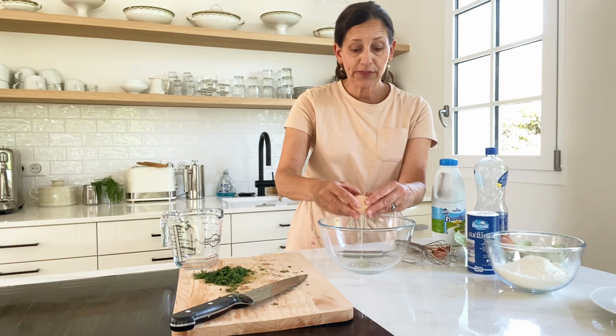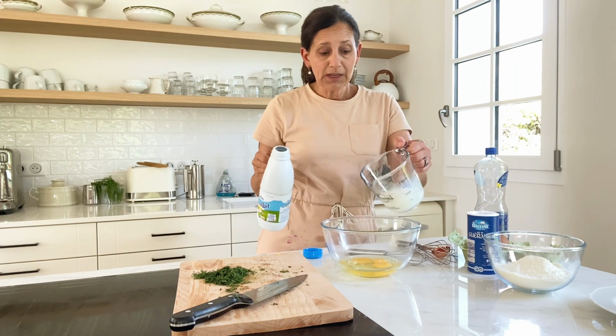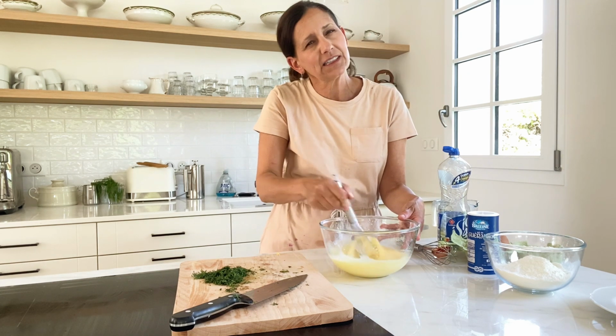Okay, you're going to add 3 eggs into a medium-sized bowl. You're also going to add a half a cup of milk and a half a cup of just plain vegetable oil. And then you just whisk this up. I think Americans don't think of little cakes as like cocktail food, but a savory cake is really delicious with anything bubbly.